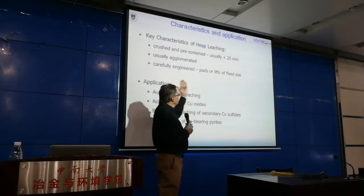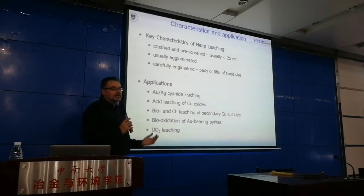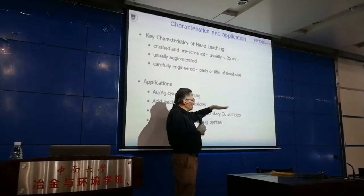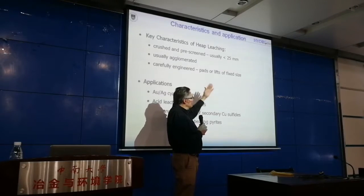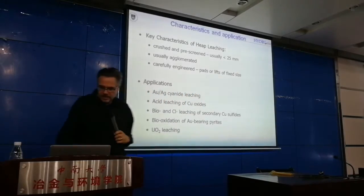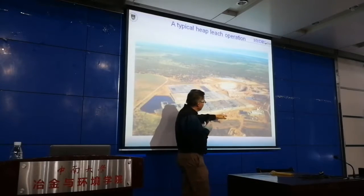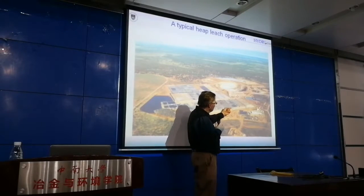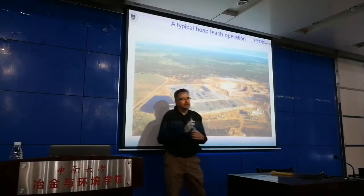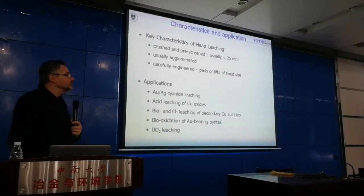And the heaps are not just a pile. I say it's loosely a pile of rock, but in actual fact, they're quite carefully engineered, consisting of prepared grounds, pads, onto which you pile the material. And sometimes you actually build several layers on top of one another. You can see this here in the picture in the front. You can see that there are two heaps on top of one another. So you leach the one and then you build another one on top, so you don't have to prepare the ground repeatedly for that purpose.